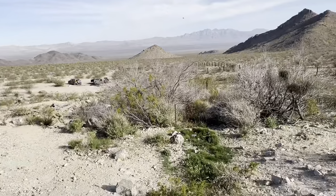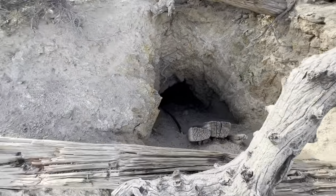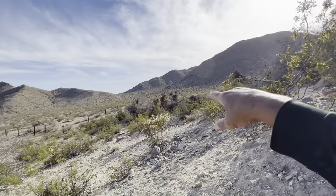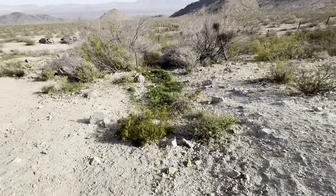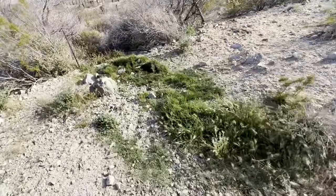This is Marl Springs. I guess water comes out of here. This is the spring. Feeds a little spot over there. And it looks like there's water here.